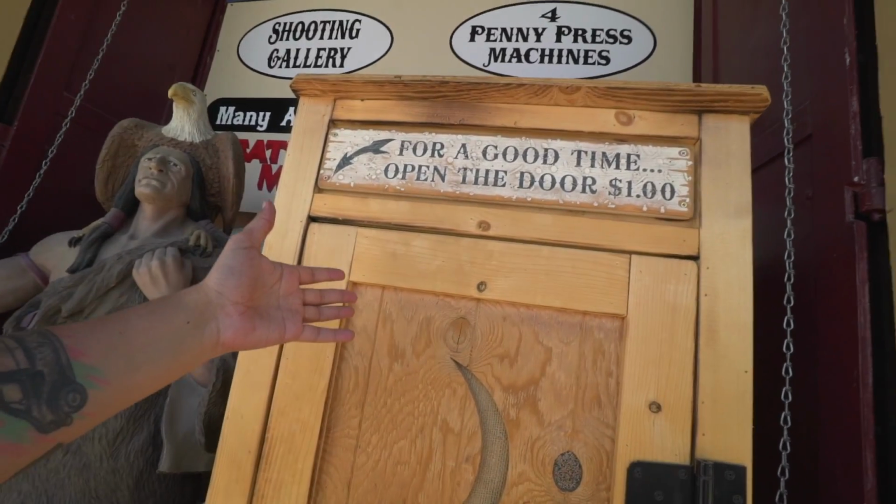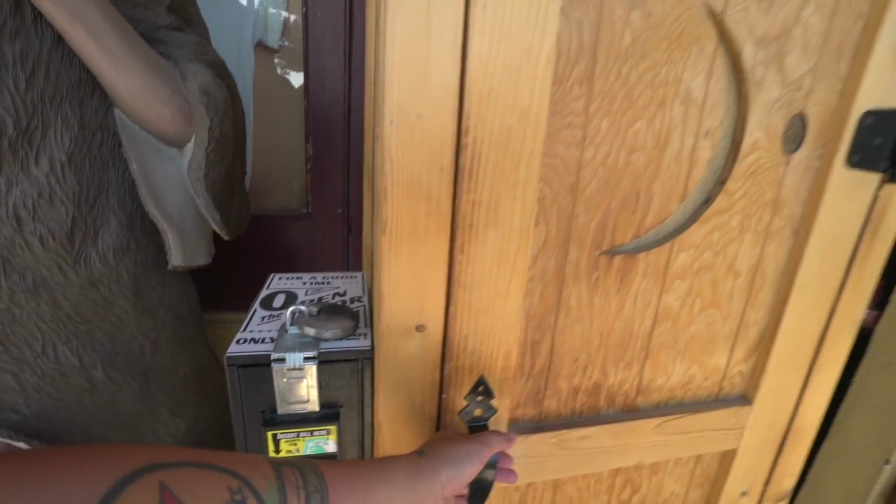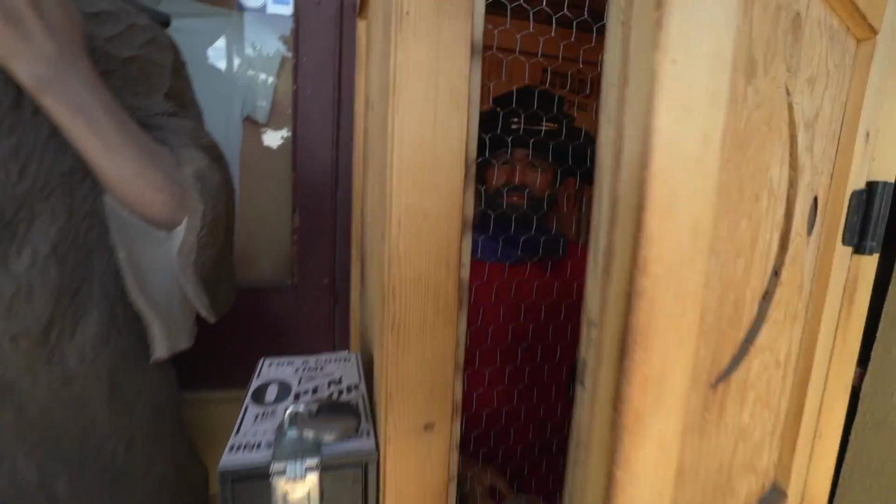I finally get to see what the good time in one of these is all about. I put in the dollar. Now we open the door slowly.